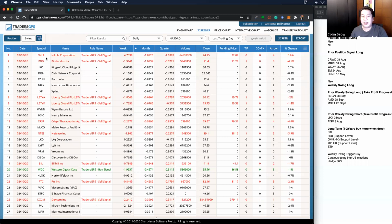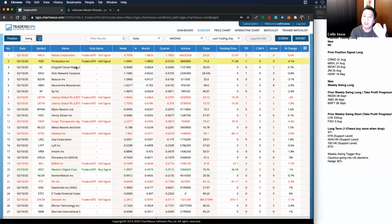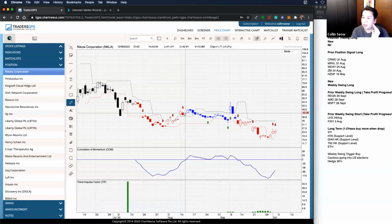It's weak, right? So this is a weak stock. Pintoto recently also came out, right? Pintoto, yes or no? Type yes if you have seen it before. Recently it also came out with the sell signal. So then you can find weak stocks to short. Do you follow what I'm saying? Following the same thing, following the Trader GPS method, you find the weak stocks to short. Got it?